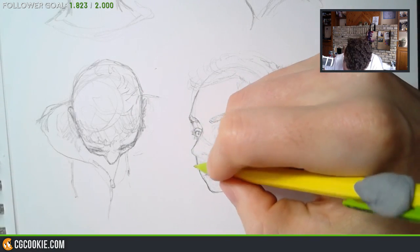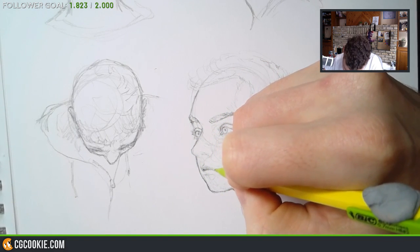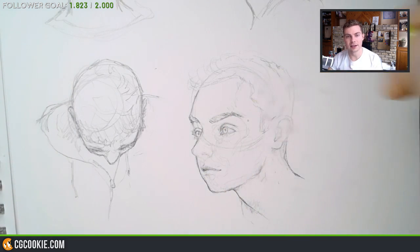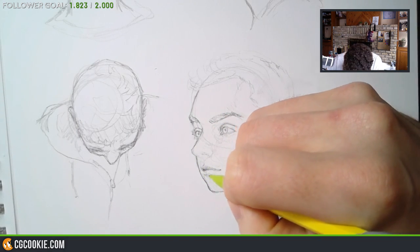Maybe I'll draw on the upper lip slightly darker, but for the most part, I'm not going to be touching it too much. And I think the easiest way to avoid it looking like a sheen or a glossy effect is to avoid adding highlights or having high contrast on the lips.